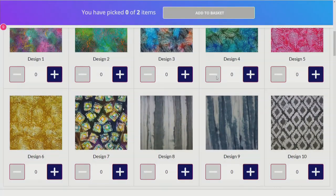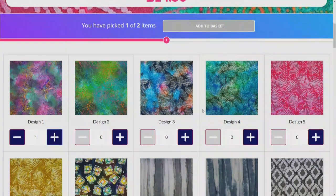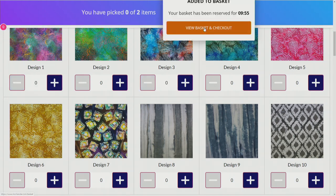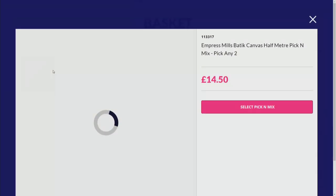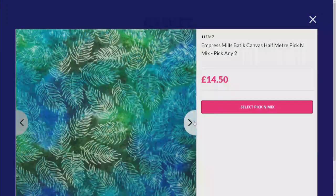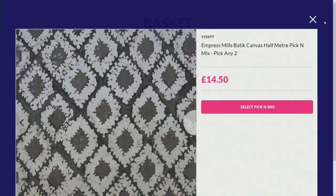Meg's asking which ones I would go for. Design number one and design number... would I go for three or four? I think they're my favourites because, obviously, I love all those colours. Meg, which one would you go for? Design one she also likes. It is beautiful. Two's quite nice, she's saying. It's hard to choose, isn't it? Or you can just pick two of the same colour if you want. There's no rules on that one.